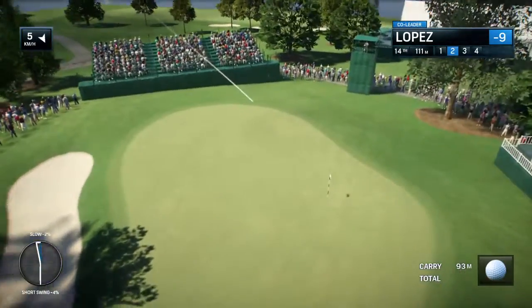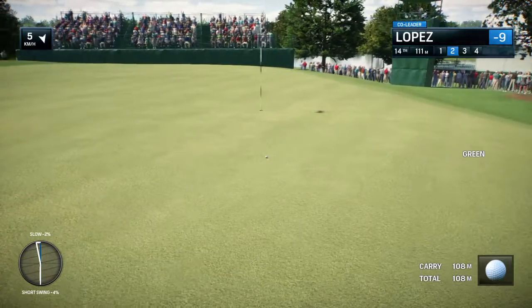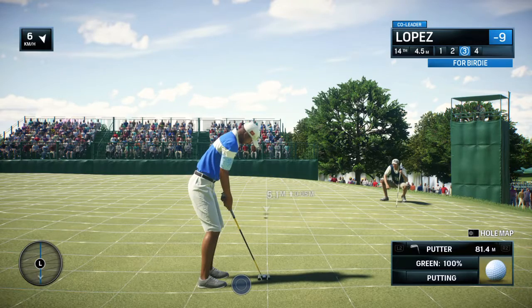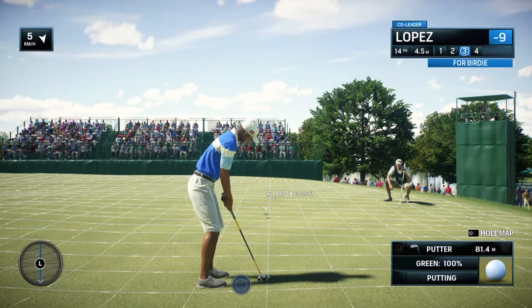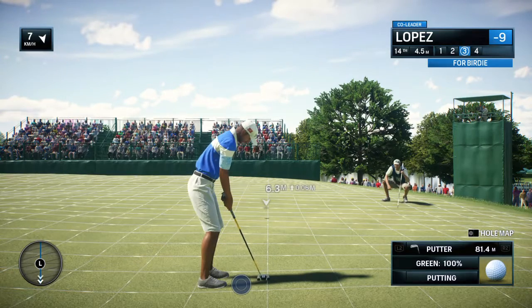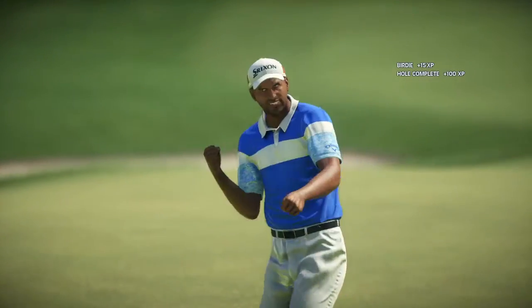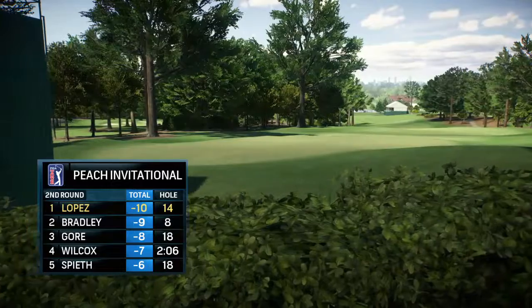Well, there's a big green, and they're going to use every inch of it. Midway through this back nine, could use this birdie here at the 14th. Standing over this putt, concentrating on the read. There's another birdie and another move on that leaderboard. 10 under par for the tournament.